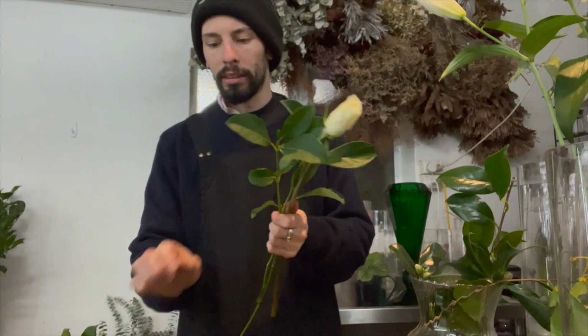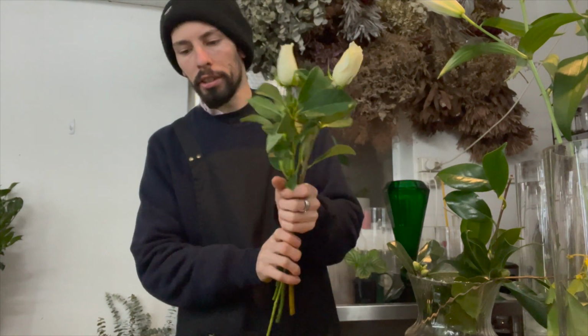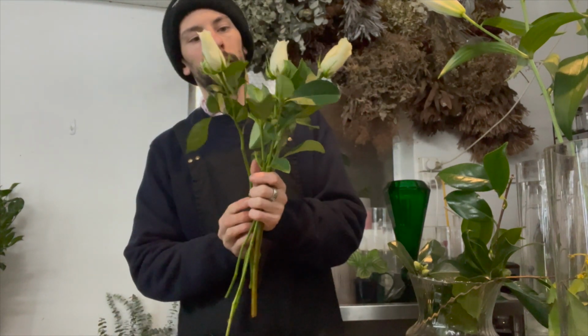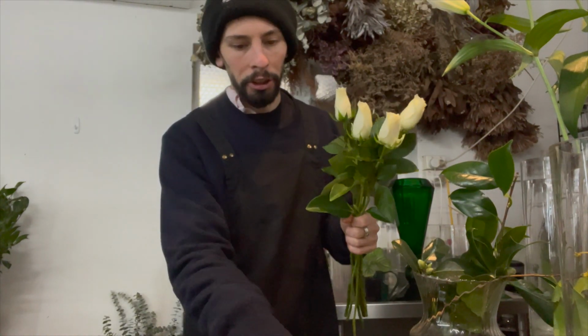So just prepped together some white roses. Going to do a simple rose bouquet. So lovely white roses. I'm just going to use a little bit of foliage. And since we're using so many roses, we don't need as much foliage as we usually would use.